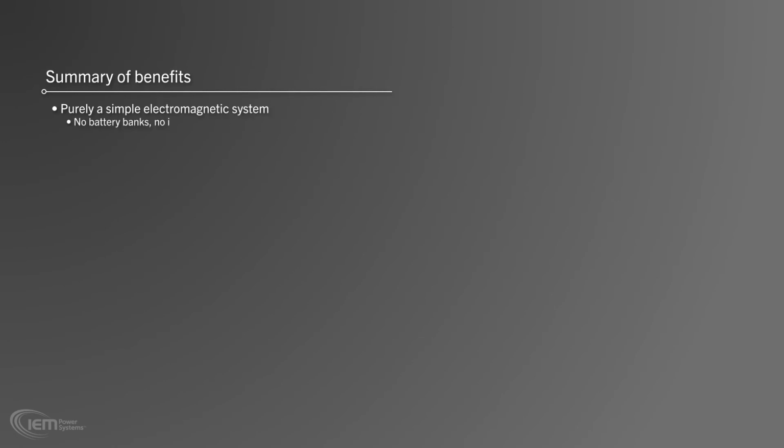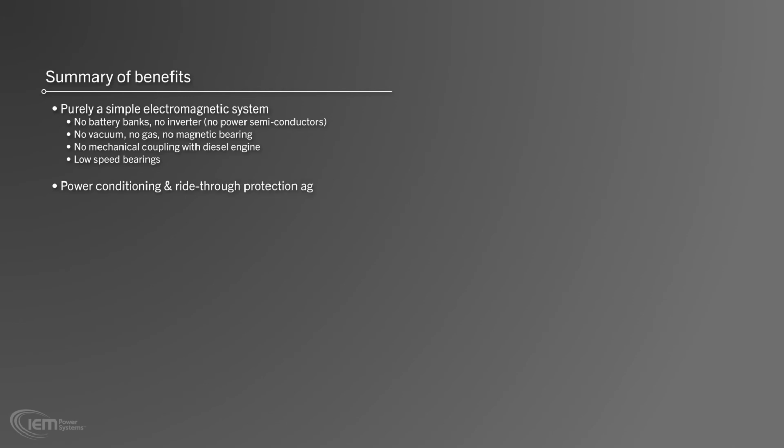Summary of benefits. Rotabloc UPS is purely a simple electromagnetic system without battery banks or inverters and with no power semiconductors. Rotabloc does not require a vacuum, gas, or magnetic bearings. Our system has no mechanical coupling with the diesel engine and employs low-speed bearings for the greatest reliability.